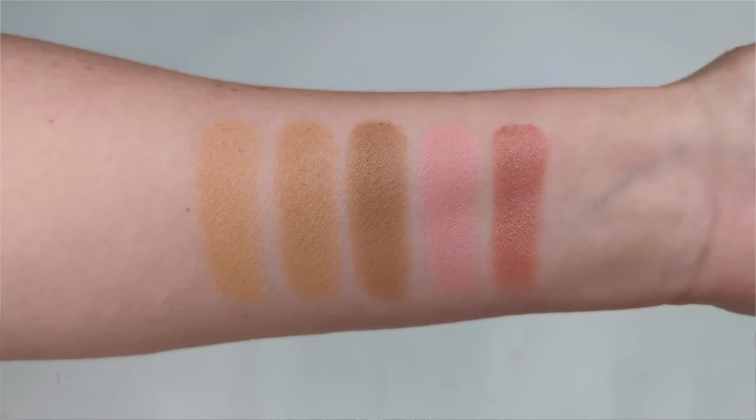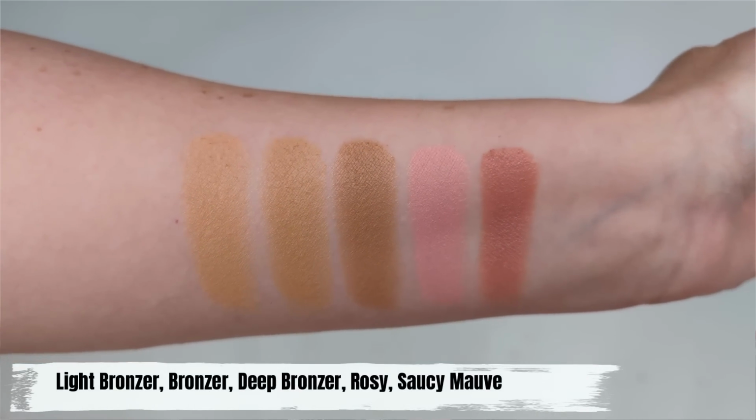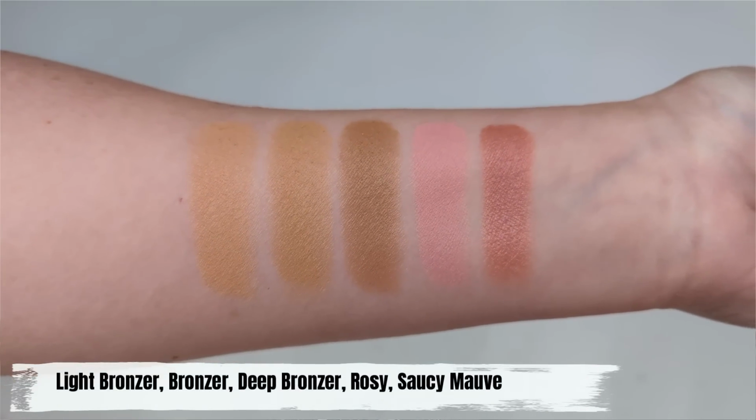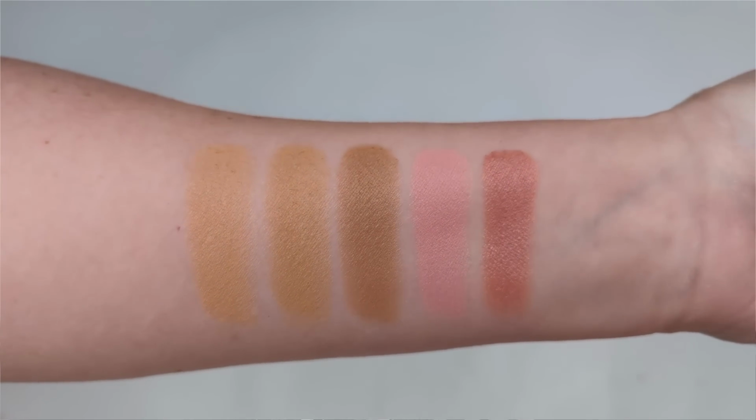So I'll show you guys quickly just swatches of all of these colors. From left to right, we have light bronzer, then we have deep bronzer, and then Rosy and Saucy Mauve. And those two blush shades are just absolutely stunning.